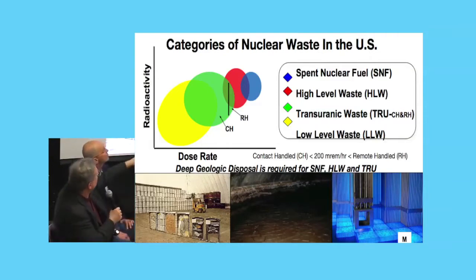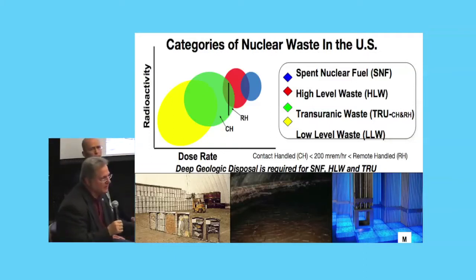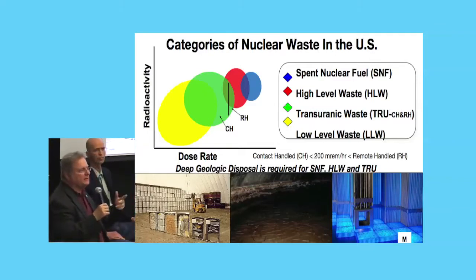It's gross. Then there's transuranic waste, which is another type of bomb waste. About a fifth of the tanks at Hanford are filled with transuranic waste. It's not as hot, but some of it can be hot, some of it not hot. It's simply plutonium, uranium waste from making weapons. Okay, it doesn't have a lot of gamma emitters in it. That's the only thing. And then there's low-level waste, which is dirt, contaminated clothing and stuff like that. I mean, it's very, very low level.